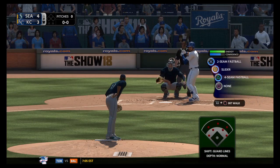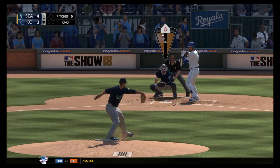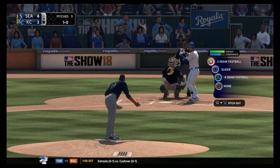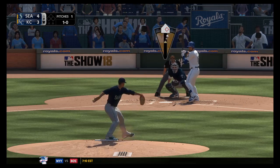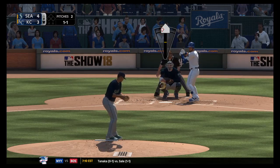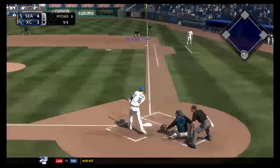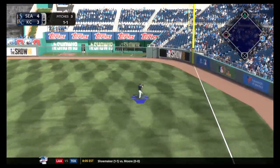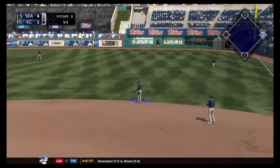Edwin Diaz comes out of the bullpen to shut things down here in the ninth. Here's a slider to start things out, looked at for ball one. Swung on and missed on a pitch at the thumbs, a ball and a strike. 1-1. Line to the right side. And this is through into right field, so the tying run is aboard to kick off the inning.